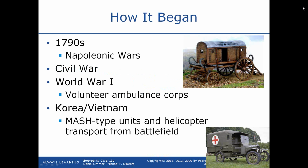In the 1790s during the Napoleonic Wars, Jean-Luc Leray, Napoleon's battlefield surgeon, developed these flying ambulances, is what they called them. They essentially were horse-drawn wooden boxes where they could slide people on stretchers into the back and take them from the battlefield to the hospital as it was.